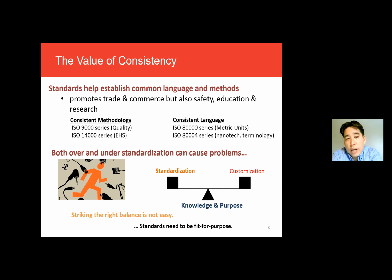Good standards are well recognized. You can see that there are several of these ISO series that may be known to you simply because a number of organizations use them to ensure that others understand their commitment to quality, to safety, and so on. And even things that might seem mundane or simple, like the use of metric units, are very important standards that we apply daily in our lives and are essential for growing technologies and technology landscapes like nanotechnologies.